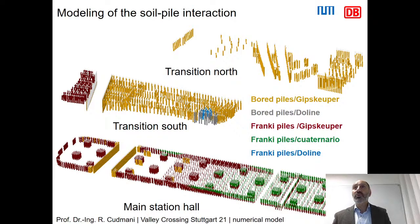In the 3D model, every single pile, including nonlinear load-settlement behavior, has been modeled. The load-settlement behavior of the single pile was determined based on the results of pile loading tests. The load-settlement behaviors depend on the soil layers in which the pile is embedded and on the pile type.